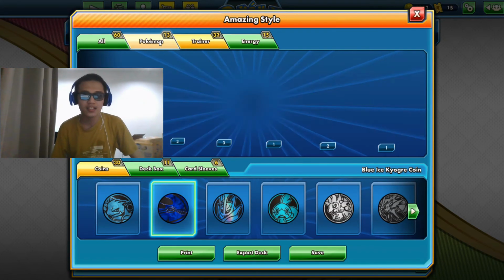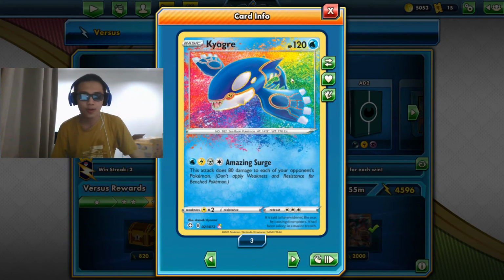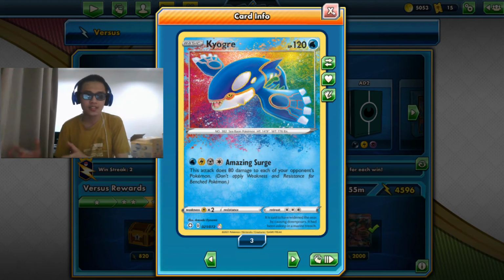So Morgan is the way we are supporting our Kyogre's Amazing Surge, to fill it up with all the energies that it needs to be able to hit it. Sometimes, as you saw earlier, Morgan might not give us the specific energies we need, because Morgan sometimes is risky because it might give us the wrong energies.